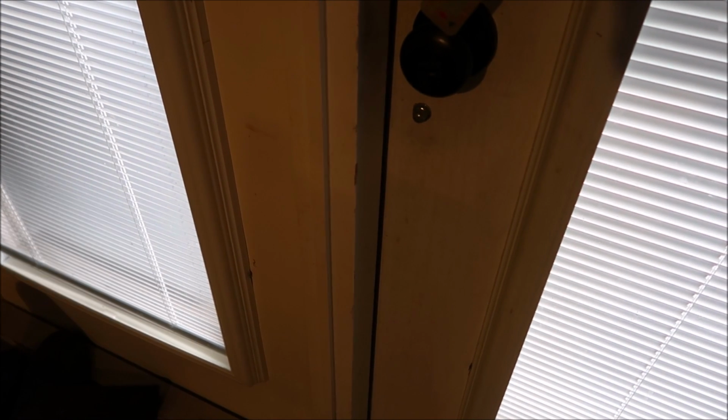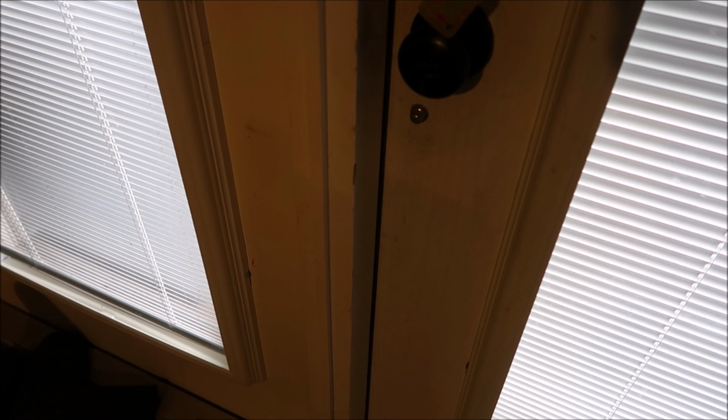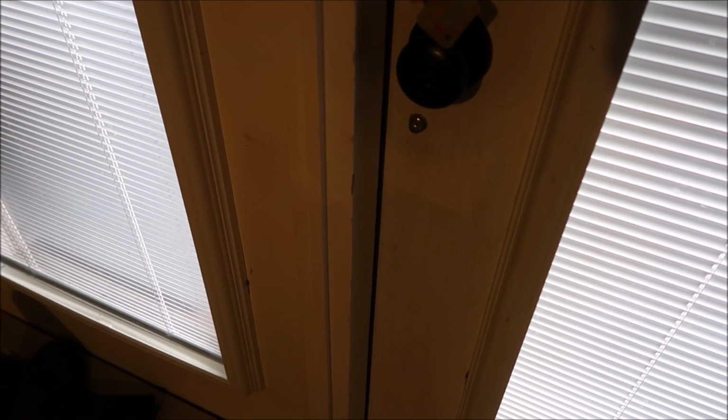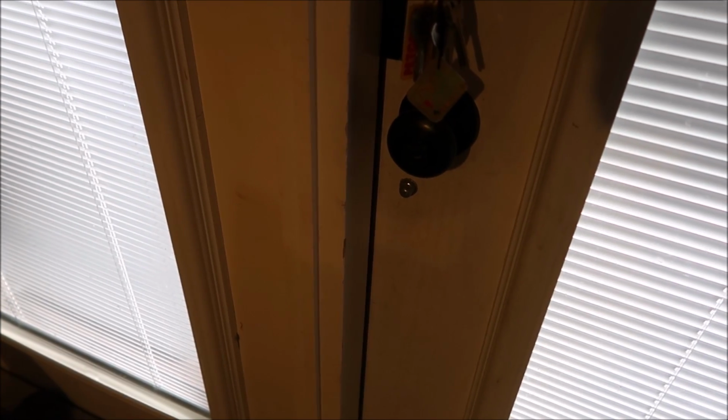We are going to test the motion detection alert between the Yi outdoor camera and the Nest outdoor cam. This is first thing in the morning and it is 9:15. So they should give me a quick alert here. Let's see. Let's check it out.